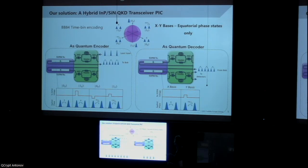So let's say you're operating the encoder circuit, and that's the top circuit. Then what you need to have is an external laser input running at 1 gigahertz. That goes into the silicon nitride interferometer structure. So that's going to split your 1 gigahertz pulse into early and late time bins of equal intensity. It's then going to proceed onto the transmitting EOPM that's going to apply a phase shift only to the early pulse. And thus, depending on what voltage you apply to it, 1 of 4 levels, you're going to put your qubits into 1 of 4 time bin phase encoded states.